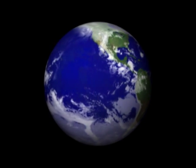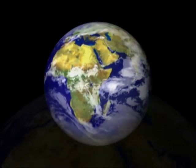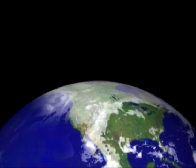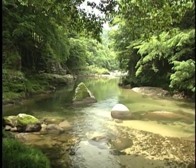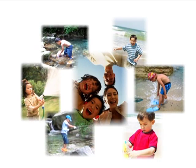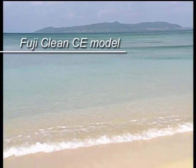The Earth is also known as the water planet. Although 1.4 billion cubic kilometers of water exists on the Earth, only 0.01% of it can be used by people. But there are still rich natural waterfront environments around us. One of FujiClean's missions is to maintain this beautiful waterfront environment for our children.